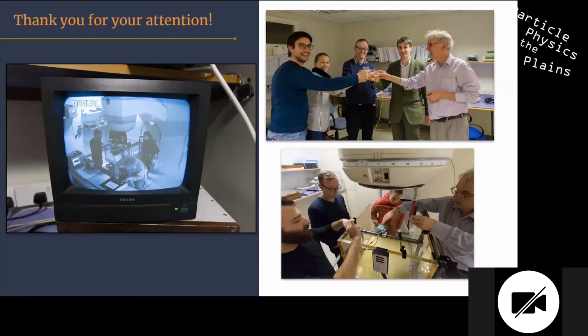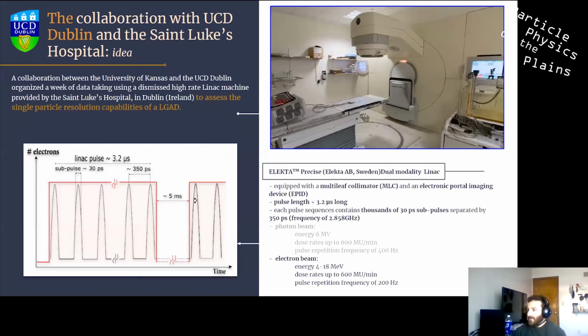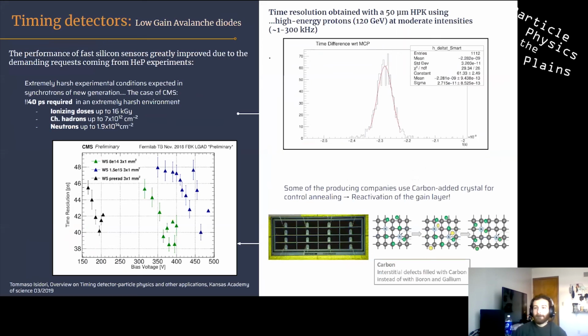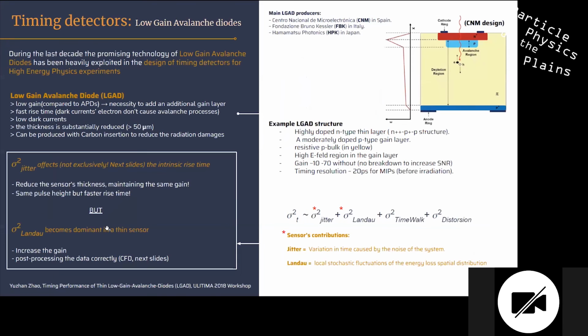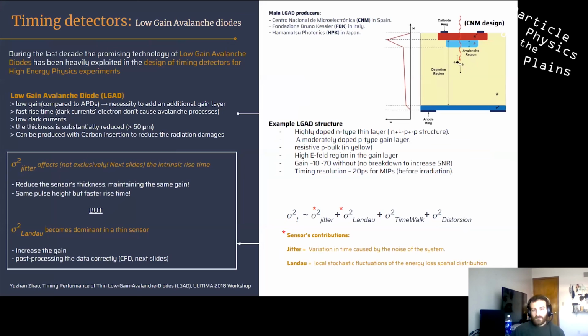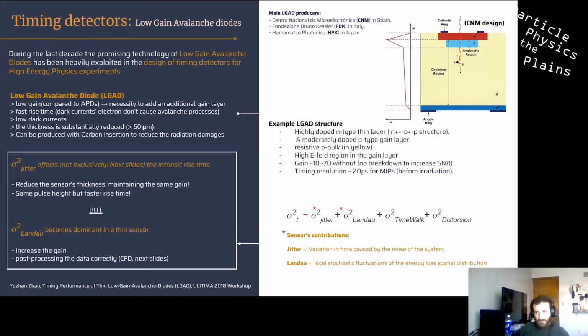Hi, Tommaso. Yeah, so just a very general question about the timing detectors themselves. Can you go to slide 8? Here. Yeah, I'm just curious. You said that for a silicon detector, the biggest contributor to the uncertainty would be Landau fluctuation. So would it mean that the distribution of the time would be a little bit asymmetric, like Landau itself, or is everything just smoothed by other factors?